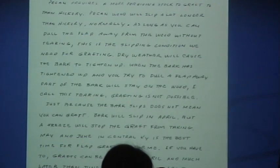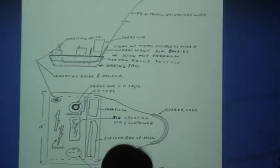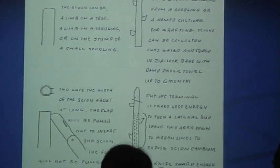Okay, we're going to get into grafting here. And I won't belabor you with reading all that, because if you want a CD, I can get one for you. Here's my grafting tray. You saw that last night. And let's see. What are we going to do here? 1 flap grafting. All right.